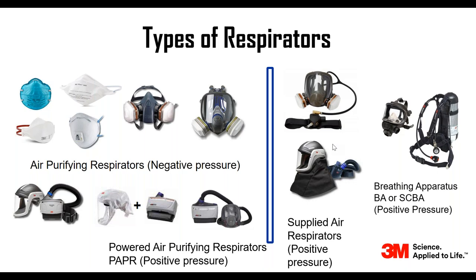They're running into a building or a situation, they don't know what the hazard is, they don't know what the hazard levels are. You think about smoke as well. So these are all, I guess, the broad categories of respirators.